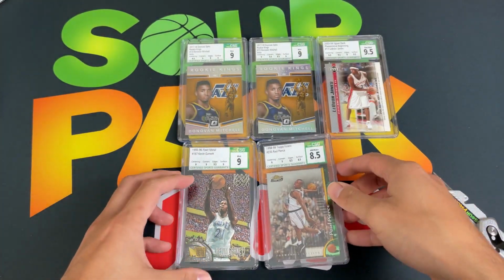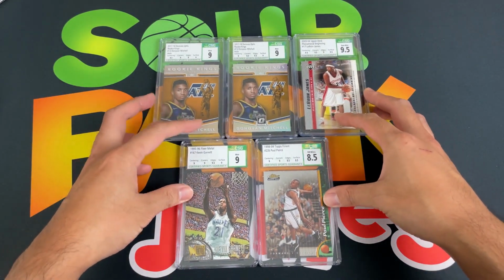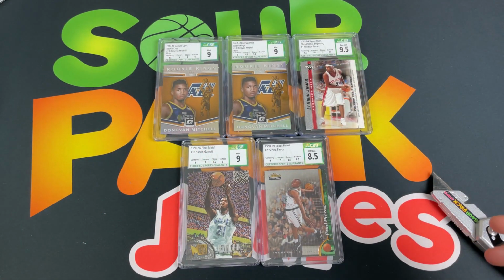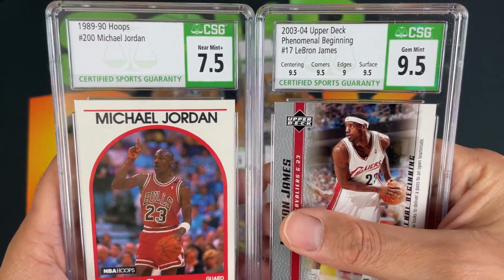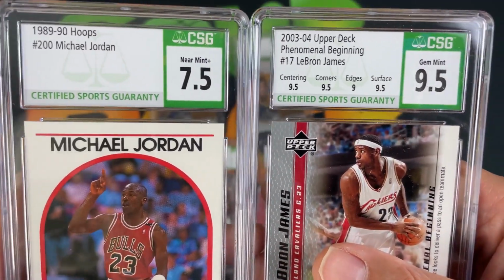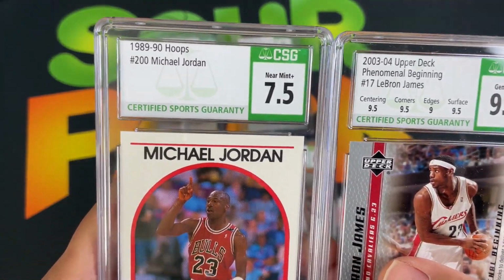Normally, this is stuff I probably wouldn't be in a rush to send to PSA, so I just grab and use these cards as tests. So let's do a little comparison. I actually picked one up off eBay that did not have the subgrades. And yeah, that's one of the things. If you don't get the subgrades, man, that is a lot of empty space there. Everything is pretty much the same, but that's a pretty big gap.